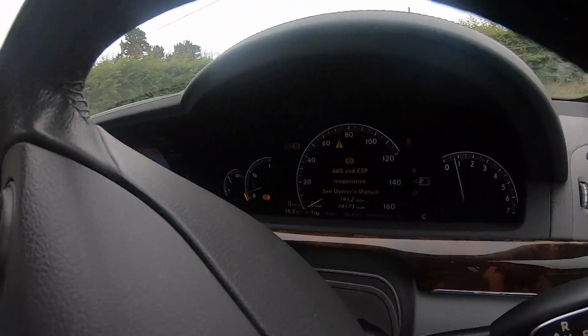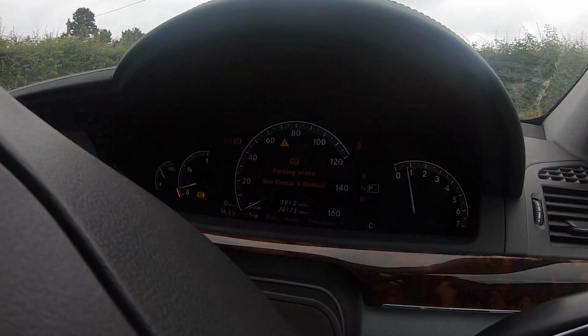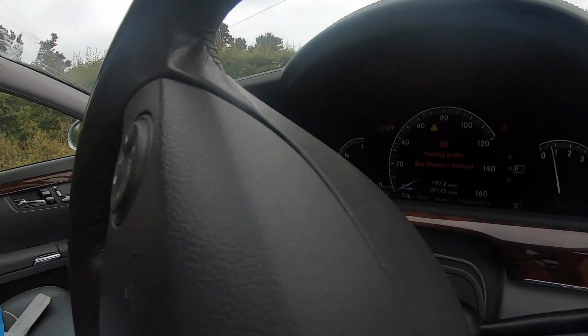I'm not sure what that's going to be, but the handbrake is not working at all. I'm hoping that once that is done and reset, then it will have a knock-on effect on all of these other messages. They can clear, and then we can put it in for MOT. I'm going to live with it for a little while, see how it behaves. Hopefully there's no battery drain. Hopefully that gearbox behaves whenever the car is really warm.